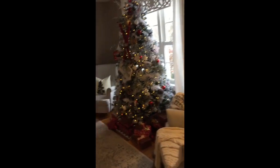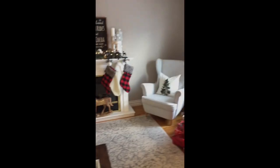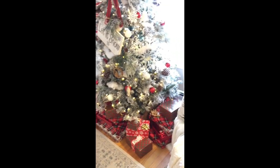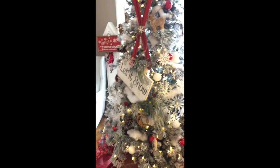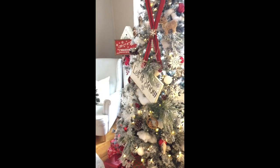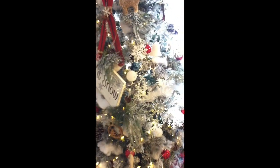And then into my living room, which is probably my favorite room of the whole house. This is our main tree. I'm doing all the gifts in reds and plaids and whites because I want some more red in here. We did a snowflake theme, and then my colors are white and red and then wood tones. So that's what I've done for my tree, and I repeat these colors and the theme throughout the whole space to try and make it feel cohesive.